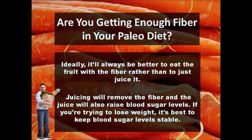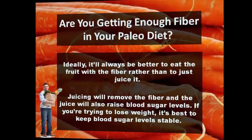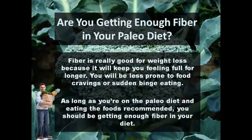Ideally, it will always be better to eat the fruit with the fiber rather than to just juice it. Juicing will remove the fiber, and the juice will also raise blood sugar levels. If you're trying to lose weight, it's best to keep blood sugar levels stable. Fiber is really good for weight loss because it will keep you feeling full for longer. You will be less prone to food cravings or sudden binge eating.